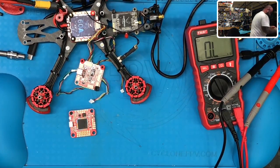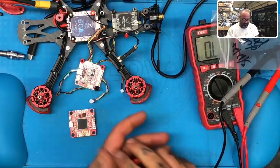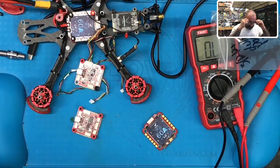Okay, hold on a second now. Here's another one. Let me check this one. This one, I believe, is identical to this. So let me just see. It should be the same. Oh, it is the same board.